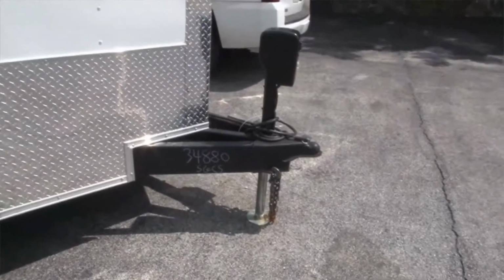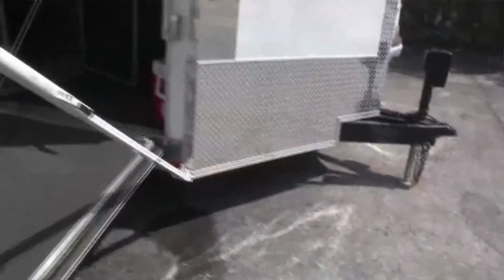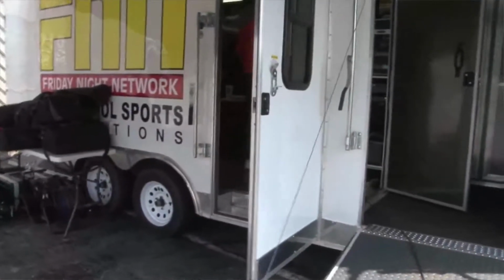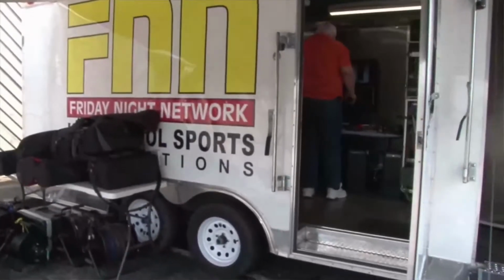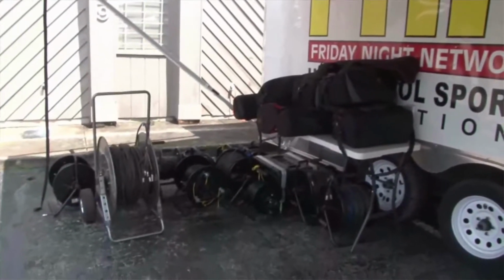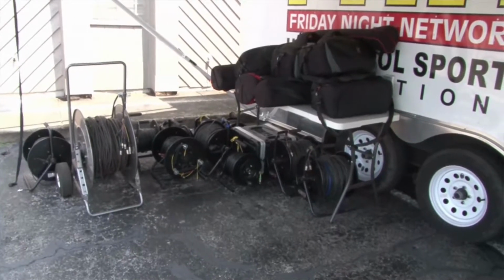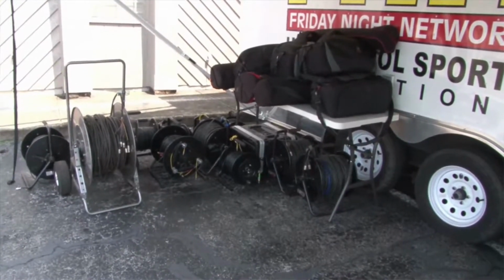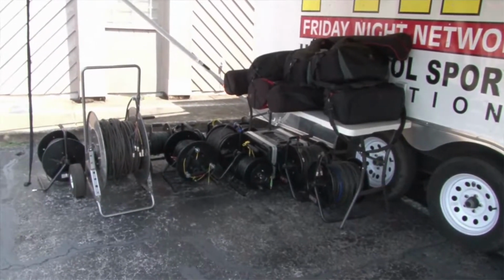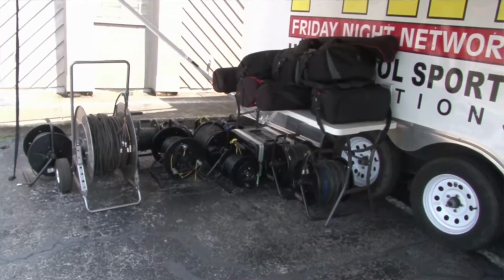And then, to the left of the ramp door is the main door that comes into our work area there. And then Byron can swing over to the left and show you there that we've got all of our cameras and stuff laid out on a table, and there's the myriad of reels that we use to pull our various cables and stuff for our production. So that pretty much gives you an idea of how all this kind of works.